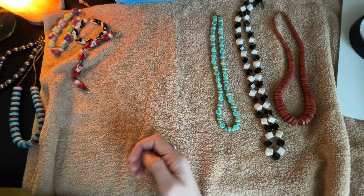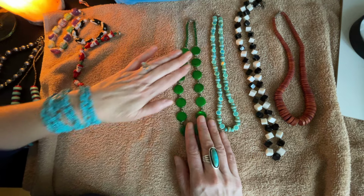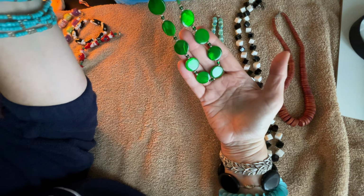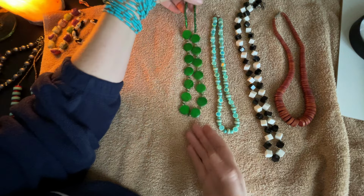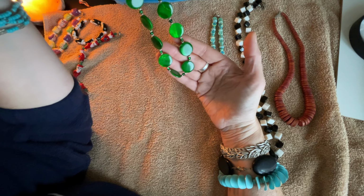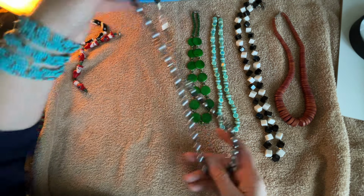I feel like this one, maybe at Christmas time, I go to a Christmas cookie party. Well, actually, they haven't had that party in a while. But it's really green. I don't know. I'll probably never wear it. I don't know about that one. Okay. And this one.